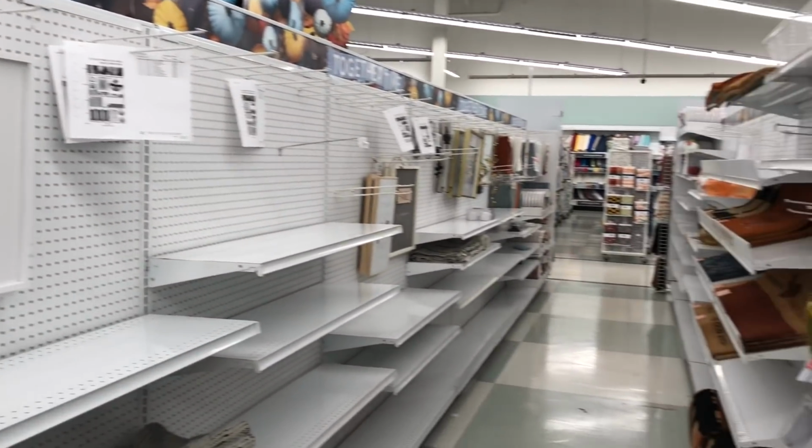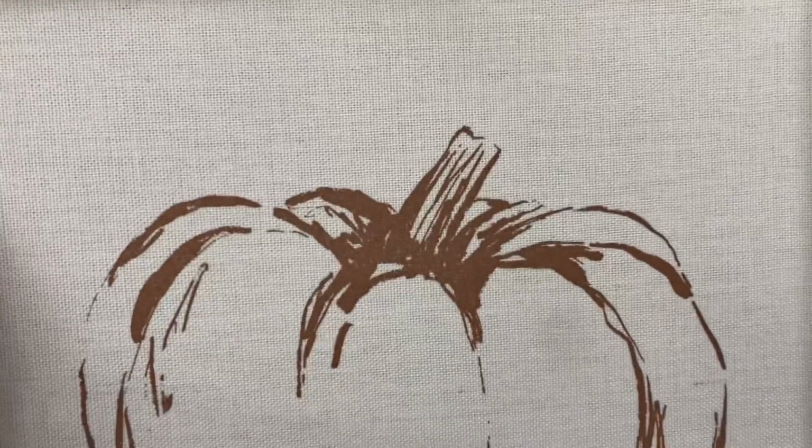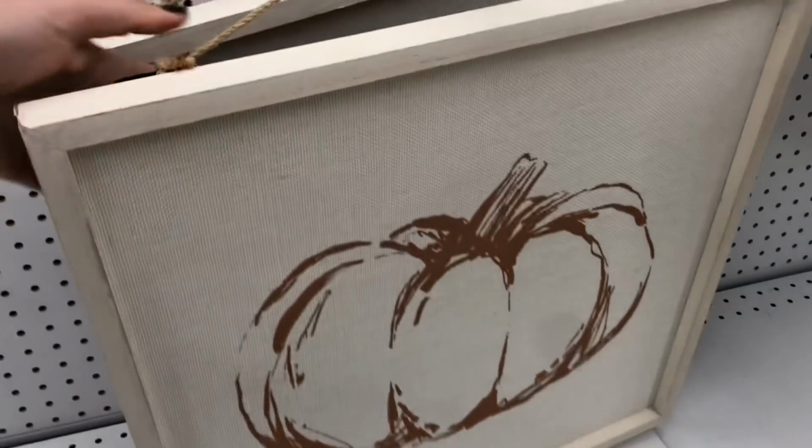So never buy this stuff full price. Don't let the price scare you. If you see something you really like, you can definitely get it for way cheaper.